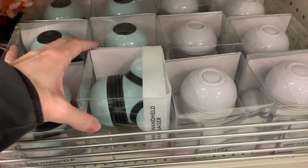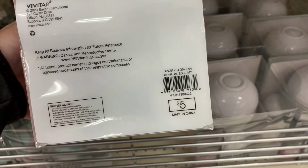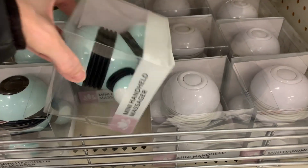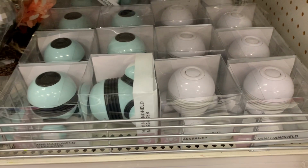Here are some mini handheld massagers. These are battery operated. You get your choice of two different colors. There's a light mint green color and a white one. Not sure how well these work, but hey, for $5, they might be worth checking out.